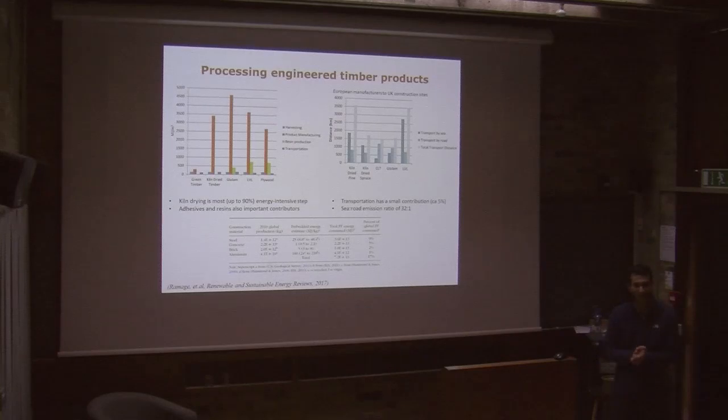We've been exploring also what the life cycle costs of wood harvesting is, and wood production, engineered wood product production is, and we find that, and these are based on literature studies, that a lot of energy actually just goes into kiln drying of wood. So 90% of energy in wood production goes into kiln drying, and that's an area that needs to be explored into how we can evacuate moisture from wood readily.